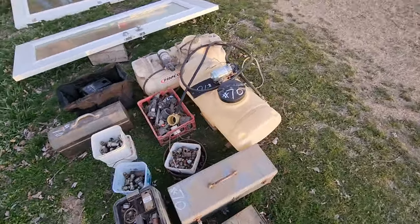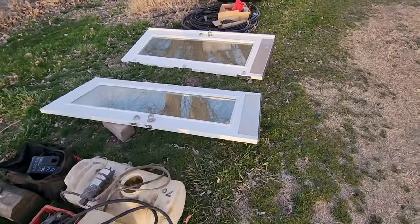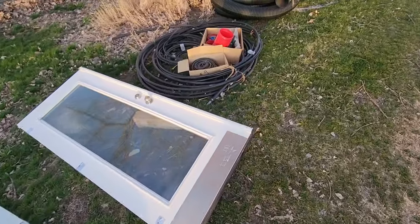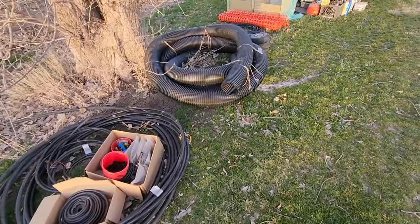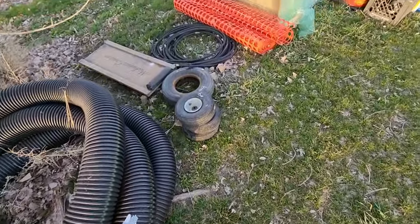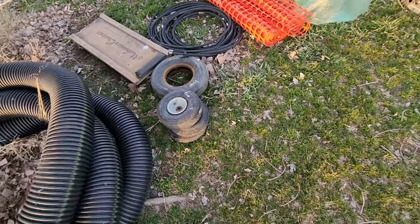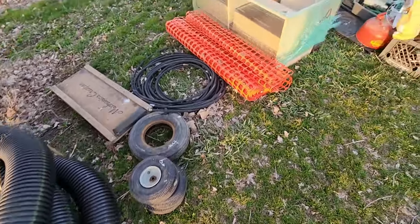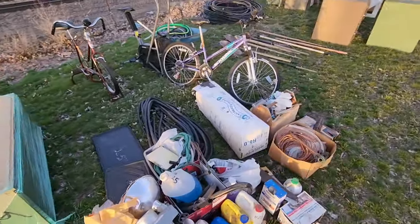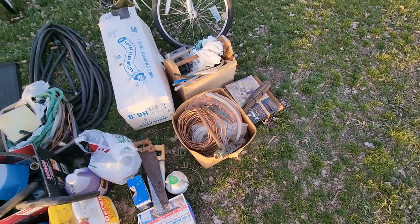A couple spray tanks and some toolboxes. Hydraulic fittings. Nice doors, big windows. There's some good drain tubing there. Some like wheelbarrow tire type stuff. You can still get tubes for those, so if you have like a dolly or something, those fit on. Cabinet. Bicycles. Copper tube. Somebody's gonna buy that just for the copper.